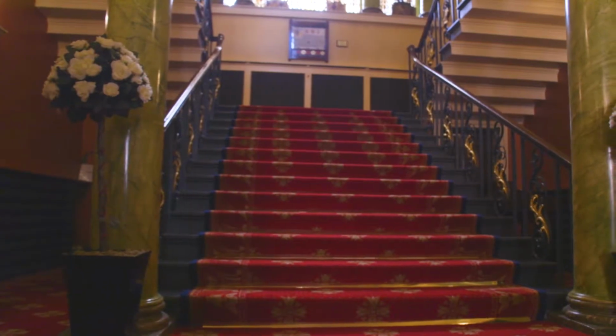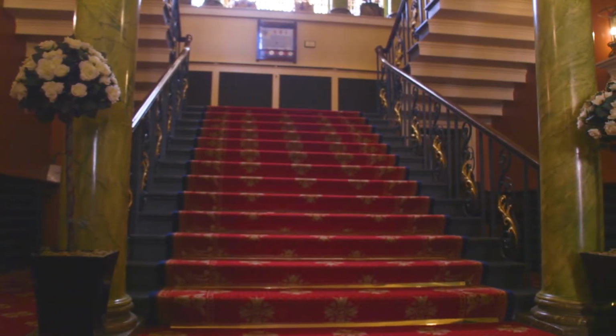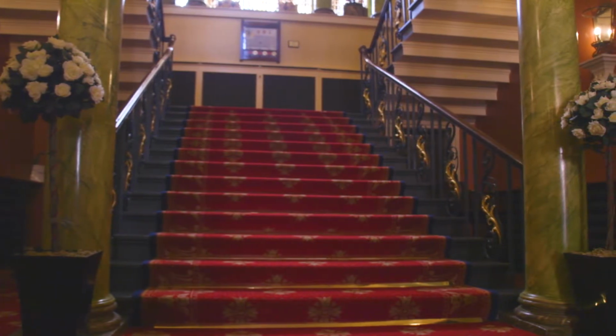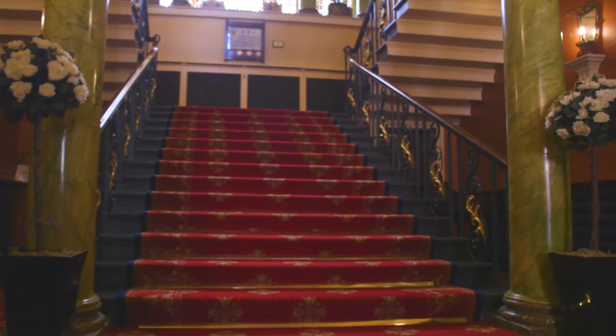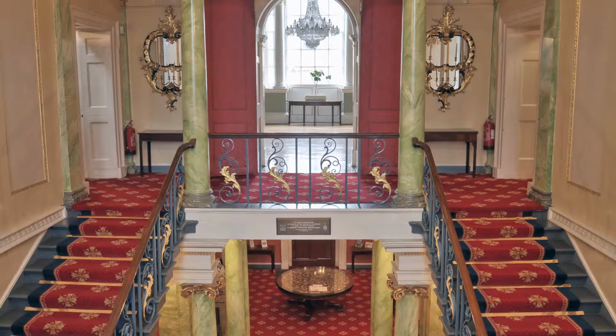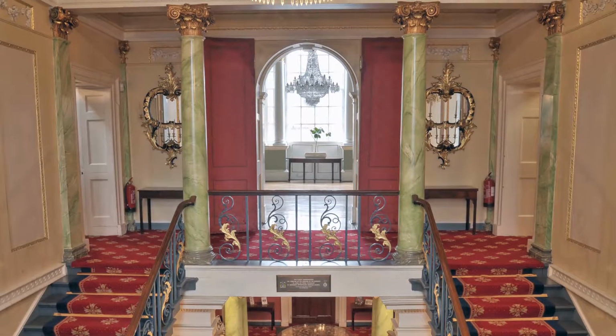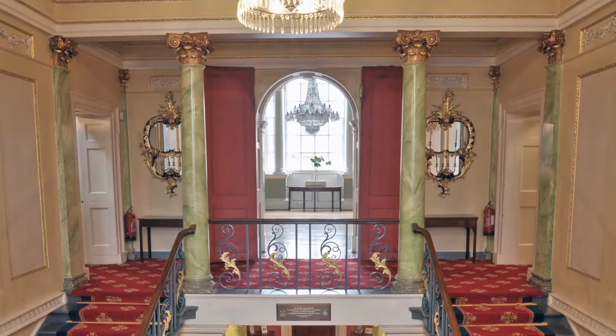As we enter the hallway, we can see at the far end the Ionic columns and the magnificent imperial design staircase. Payn designed this space to be a grand reception that became more elaborate and more decorated as you went up to the first floor.